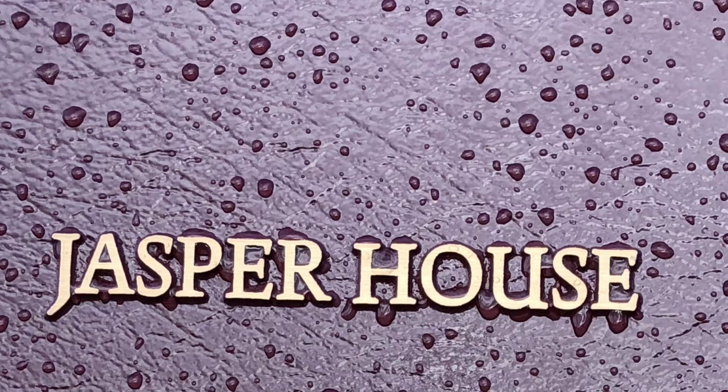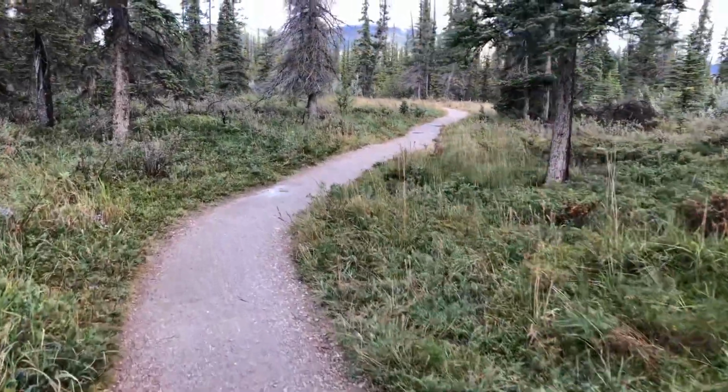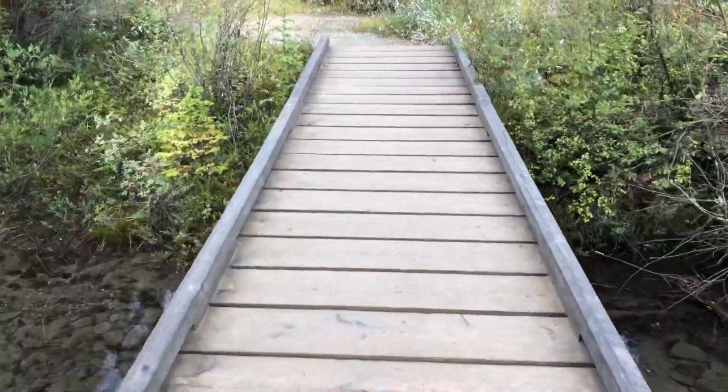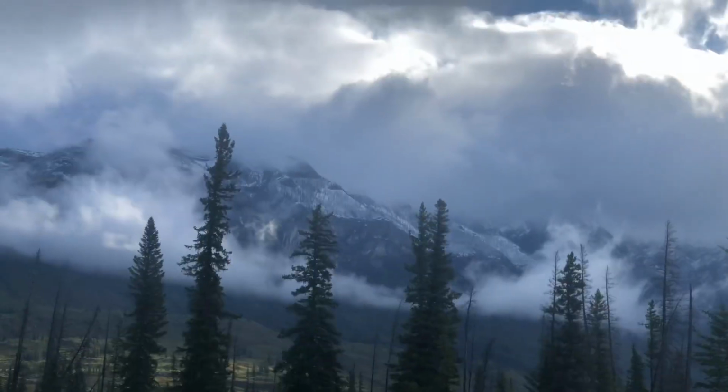It is September 7, and the plan for today is doing short little trails all over the place, I think. So this first one is called Jasper House, and it's a fur trading historical place that we'll see soon. There's fresh snow on the mountain, so it was pretty chilly last night. But thankfully I get to live in a camper now on my camping trips.